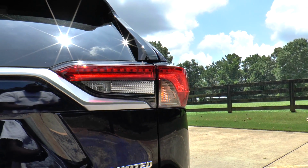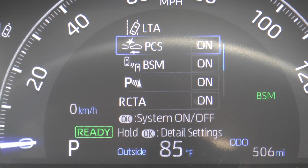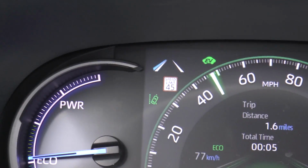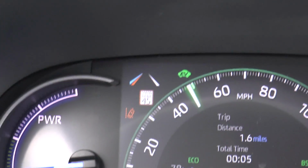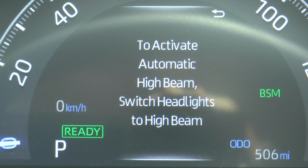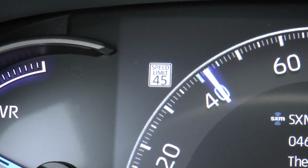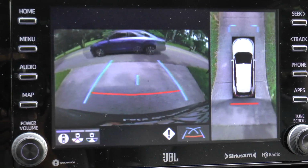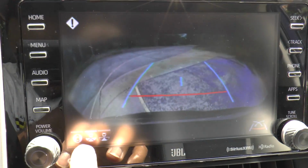Safety tech consists of Toyota's Safety Sense 2.0 that includes pre-collision system with pedestrian detection, full speed range dynamic radar cruise control, lane departure alert with steering assist, lane tracing assist, automatic high beams, and road sign assist. Then there's also blind spot monitor with rear cross traffic alert, and an integrated backup camera.